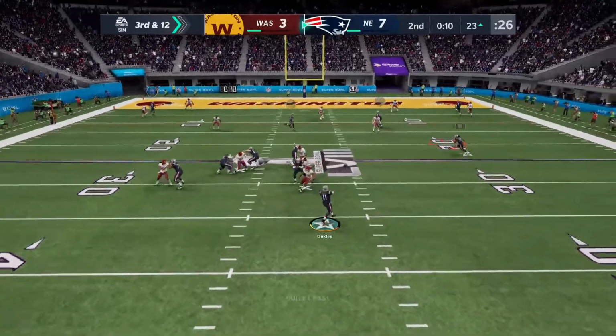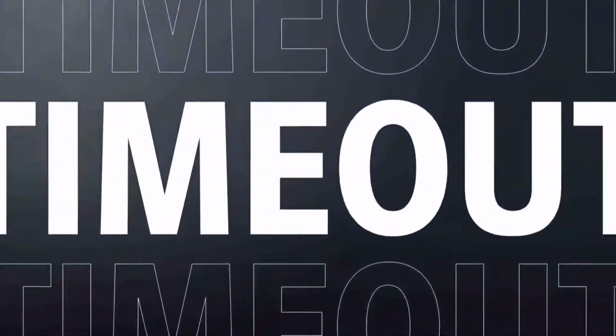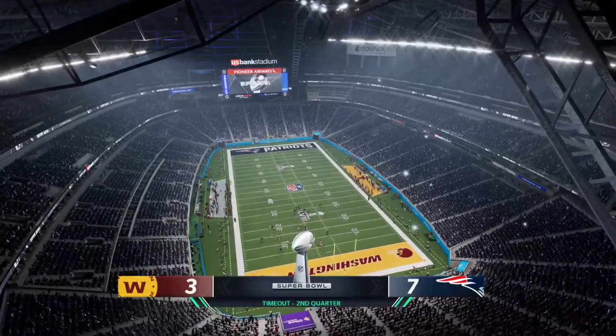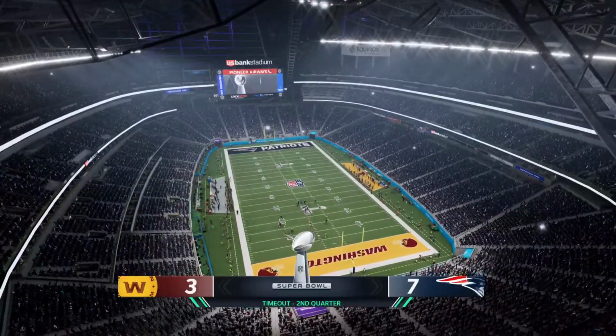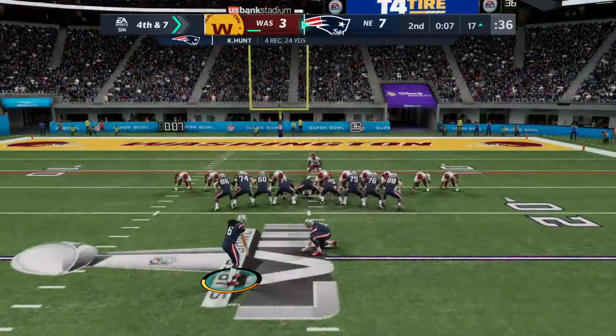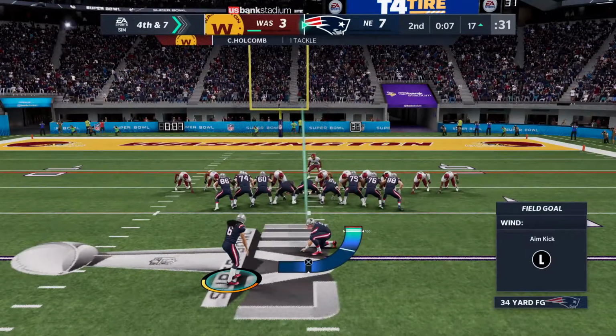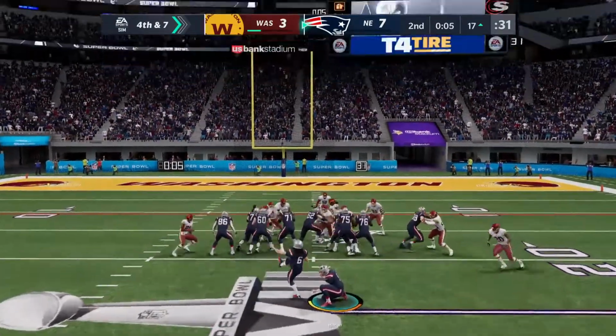From the gun, Oakley gets this to Kareem Hunt, his running back. Now a timeout. 7 seconds left in the first half. It's 4th down. So they won't get a touchdown, but here's a chance to at least get 3 to end the first half. From the right hash, just a 34-yard attempt.